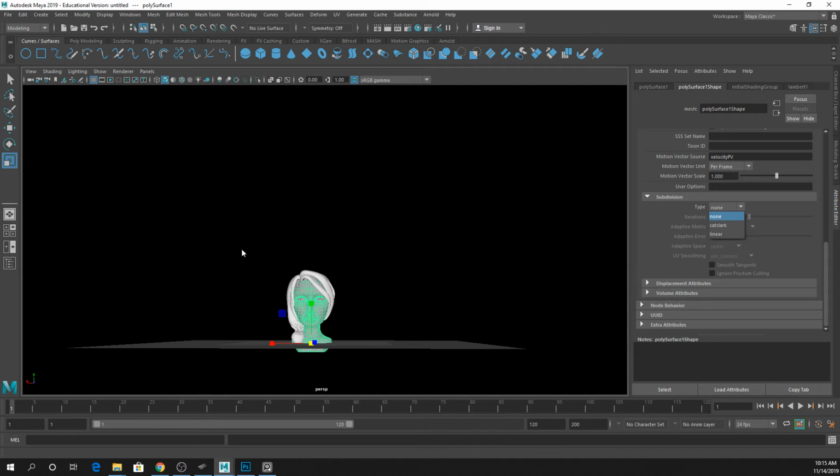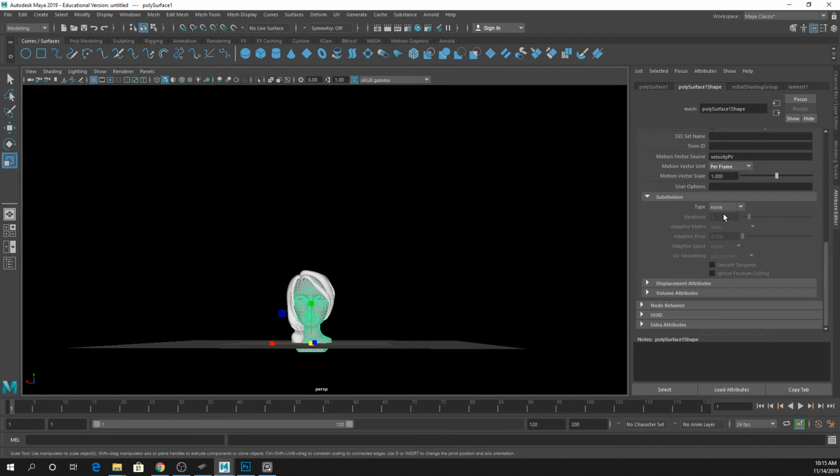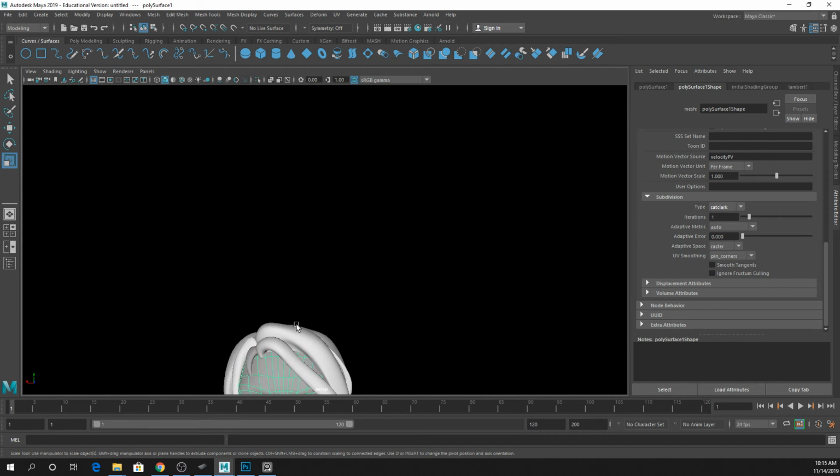It does. If you look in the surface or the shape node for your object, scroll all the way down under Arnold, or whatever renderer you're using. Then under the subdivision tab, you can set this to be Catmull-Clark smoothing. It's what Maya usually uses if you hit 3. And then you can add more iterations so that it'll render it smoother than it actually is.